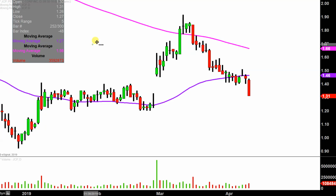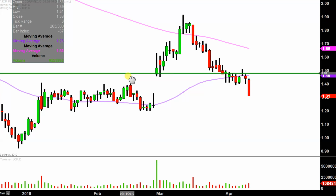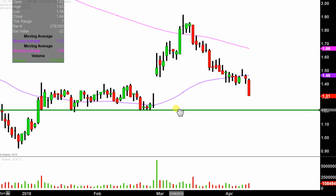As far as next potential areas of support are concerned, the next level that it very well could be headed down to is the $1.20 mark, which, if you go back through the history of the chart, you can see that on several occasions the price was down around that area. And to give credit where credit's due, the bulls did a great job of holding every single time. So that is certainly going to be a more than valid and more than logical question: if the price does go down to that $1.20 mark, is it going to be able to hold up, or is the price going to crack down through there?